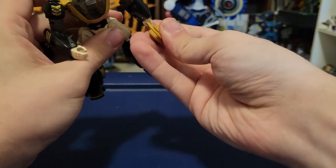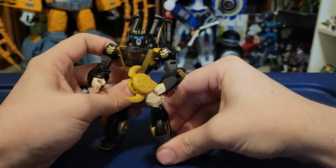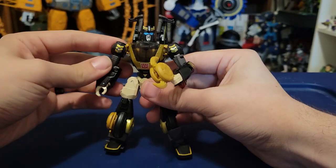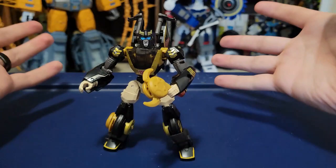You can get him to hold both. I wish both hands had been molded to be able to hold the Ninja Stars, because while I do like that you can make him hold a weapon, like a bigger sword or something over there if you wanted to, I just want him to be able to hold both his Ninja Stars, damn it.